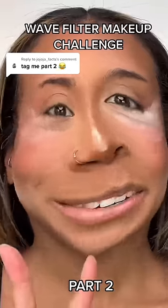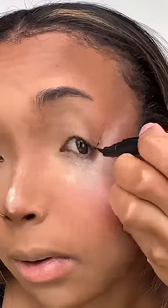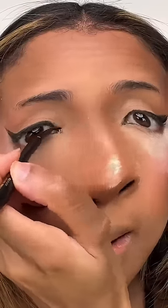Why am I nervous? Okay, go to part two. Part two of doing my makeup using the wave filter. The flick. Yeah, that's so wrong. Is that even matching? Oh my gosh. Let's try and fill it in. This is so drippy. Yes, I'm crazy enough to attempt inner corner liner. Oh no. Okay, let's join it up. Oh crap. I got this.